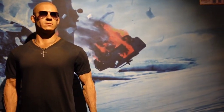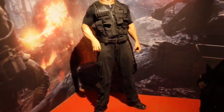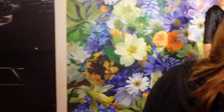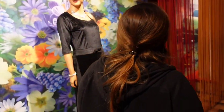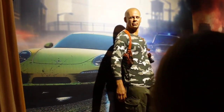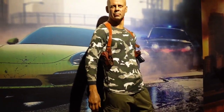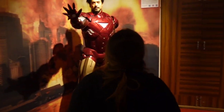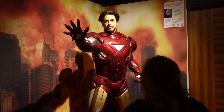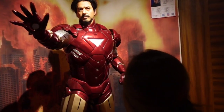Rambo, Sylvester Stallone. And here we have the beautiful Nicole Kidman. Bruce Willis. He's an American actor. And here we have our renowned Iron Man.